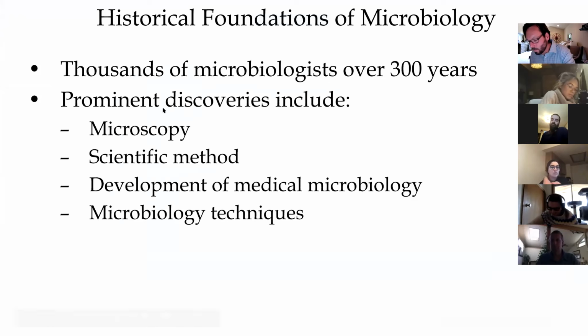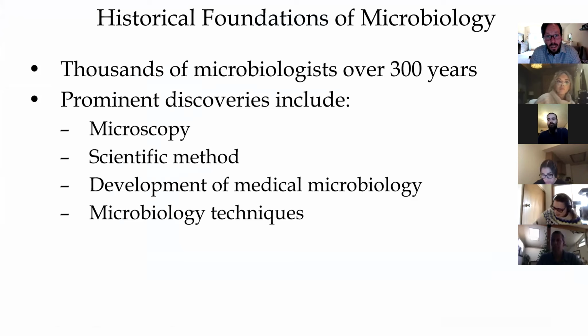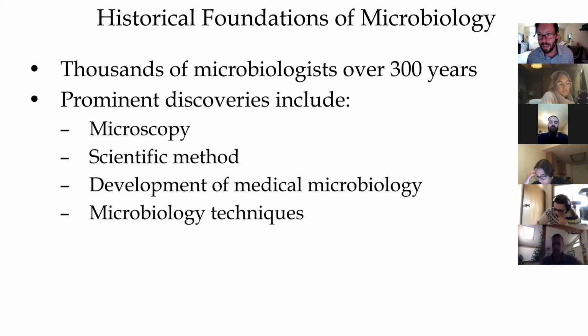I mentioned earlier that the golden age of microbiology is basically 1850 to 1950, and that now we're kind of in the second golden age. But it really dates back to before that as well. For the last 300 years, microbiologists have been making contributions to this field that have enlightened us not just about microbes, but about life and how life works and its origins. It all started with microscopy, right? We didn't know about microbes until we had a microscope that could allow us to visualize those microbes, which is why viruses were some of the last ones to really be definitively discovered, because they were smaller than these rudimentary early microscopes could visualize.